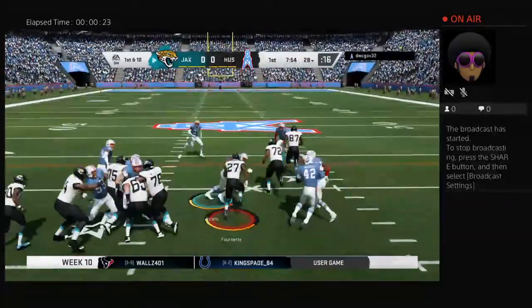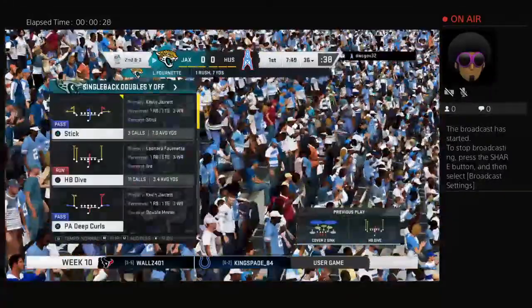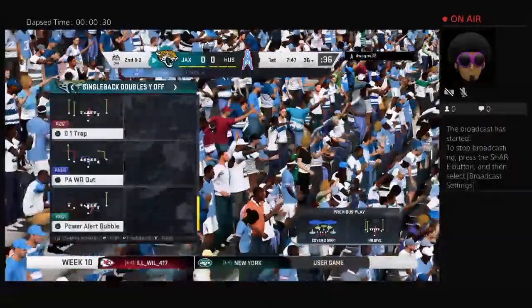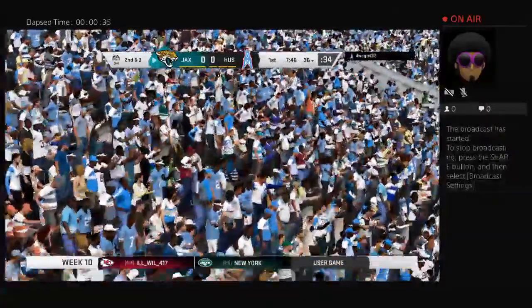On the ground, this is Leonard Fournette. 7 yards on the pickup there, and it'll leave him with a 2nd and 3. You often say that sort of opens the playbook now, 2nd and short. What do you think, early shot here?